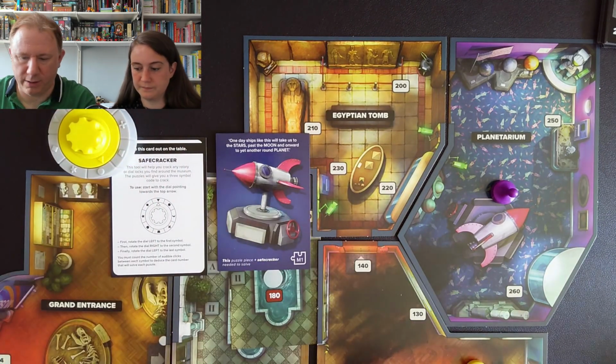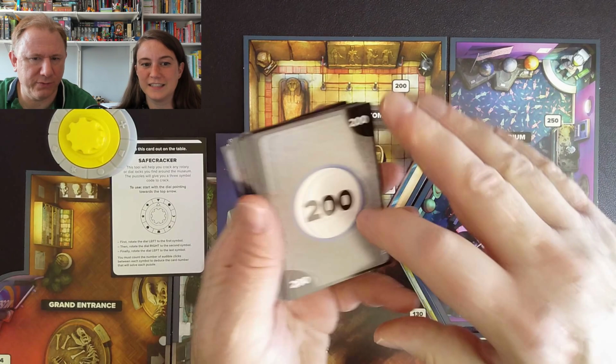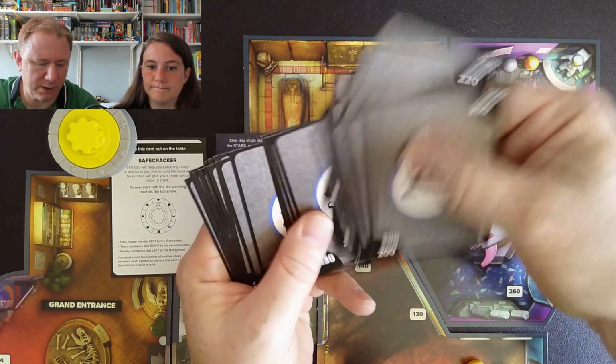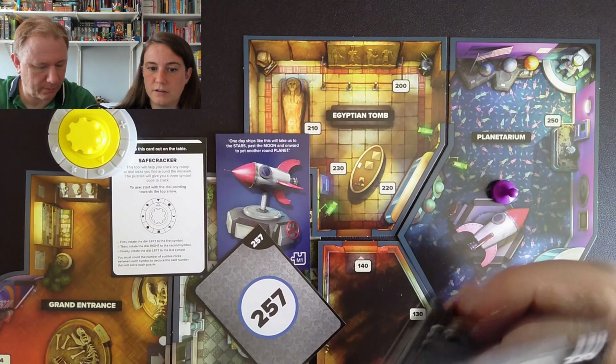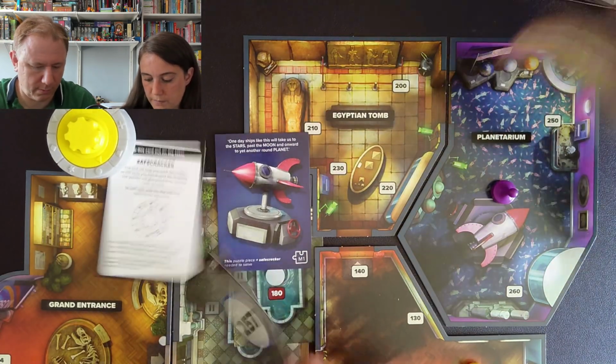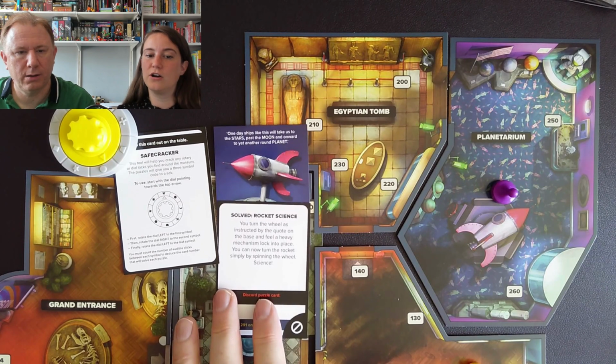Okay, nice. Right, there we go. You can do that. Yeah, so it says turn left and right, but it means anti-clockwise now, because it depends whether you're at the top or bottom of it. It's 2, 5, 7. Okay, hopefully it will say solved at the top. And it does! Solved! Rocket science.